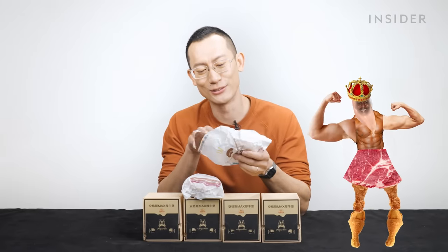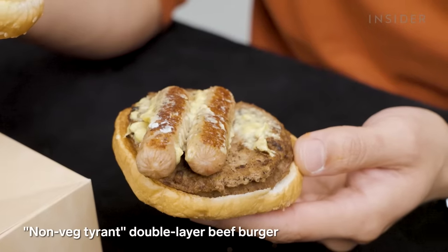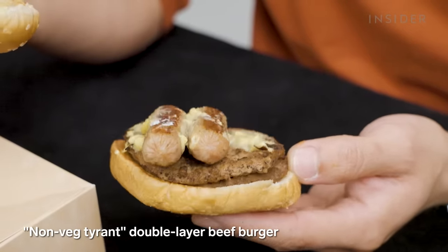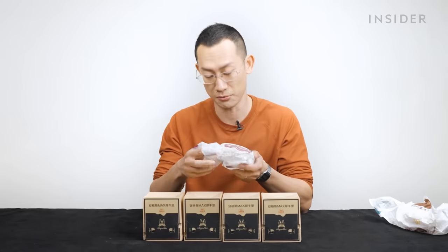Imagine Terry Crews just pulsing his pecs while eating. What is that? Oh, if this is what they call a German sausage, then I think the Germans will be very angry. Here, we've got a BLT double beef burger.